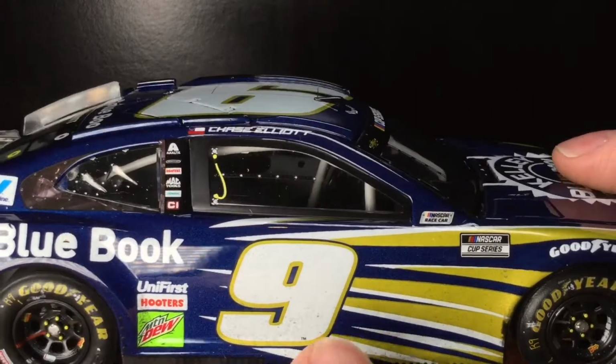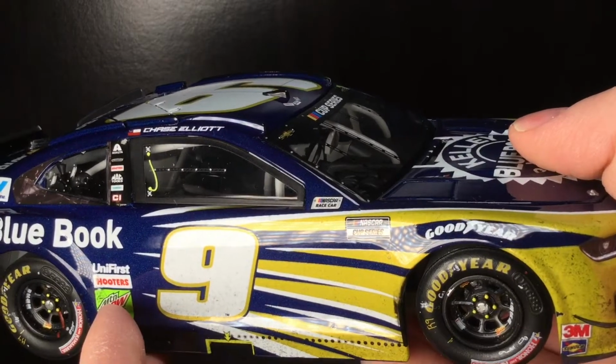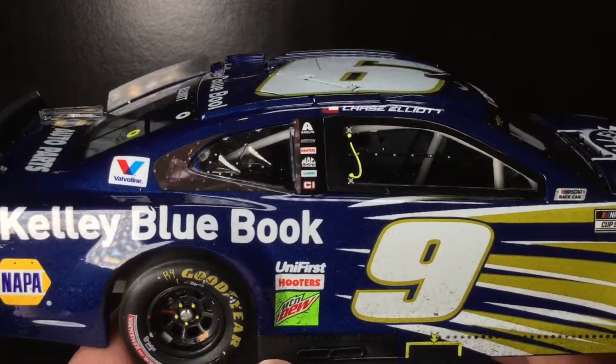Of course, got Cup Series right there. Got Goodyear. Do see some more tire marks, however that came about. Could be on pit road, you never know. You do see a little bit right here on the right rear as well.